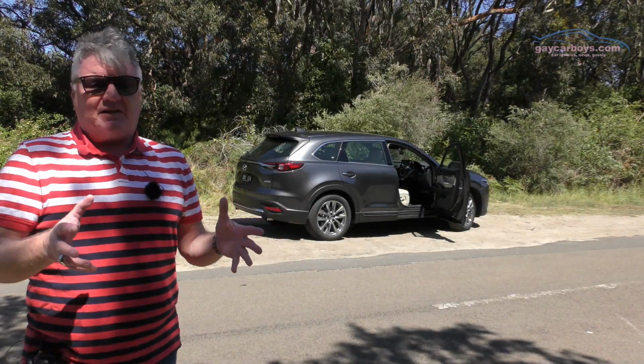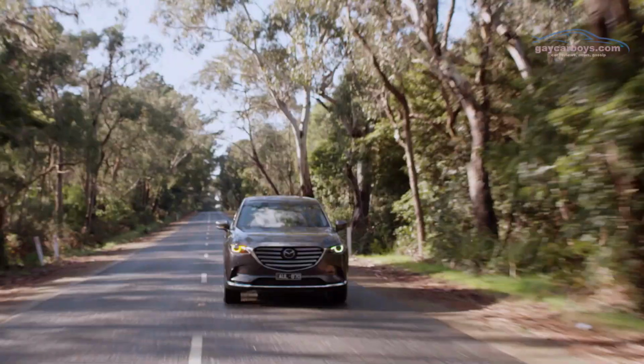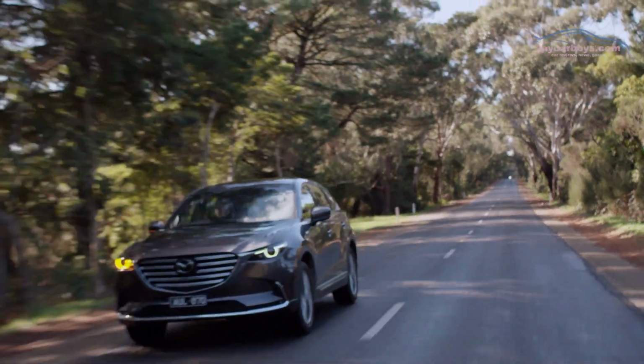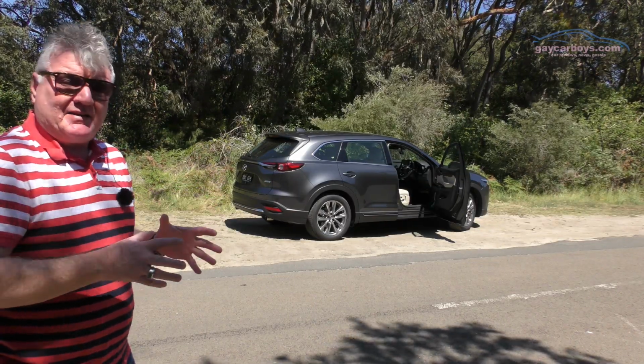All in all, Mazda, a very good job. That's it for this week. Mazda CX-9, one of the nicest cars in Mazda's range, not because of the way it handles or drives, but because of the sum of its total parts. It's safe, it's big, it's bold, and above all, it's excellent value.